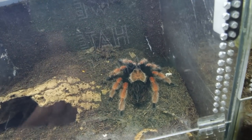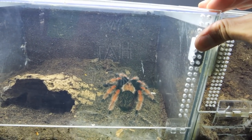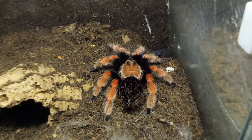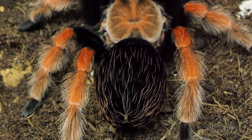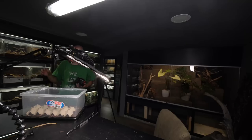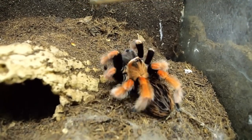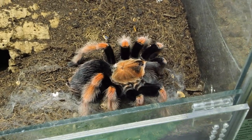Should we feed the Brachypelma boehmei? She is also freshly molted. Everyone here is freshly molted. Even though she is freshly molted, her abdomen is still huge. So therefore I will give her one small roach. That should be just a snack for her. Ooh. There we go, quick and easy.